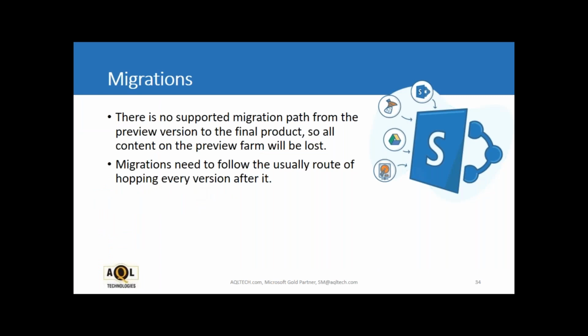Migrations. So let's talk about migrations. That's one of the biggest things. The market introduction of SharePoint 2019 has been announced for the fourth quarter of 2018. More functionality will be made available after that date in smaller updates. This is what Microsoft says. Okay. There is no supported migration path from the preview version to the final product. So all content on the preview farm will be lost. So if you're planning on doing a migration from the preview version to the RTM version, please don't make it part of your plan. It could be just a pilot or a test migration. But things will change in the final version of SharePoint 2019.